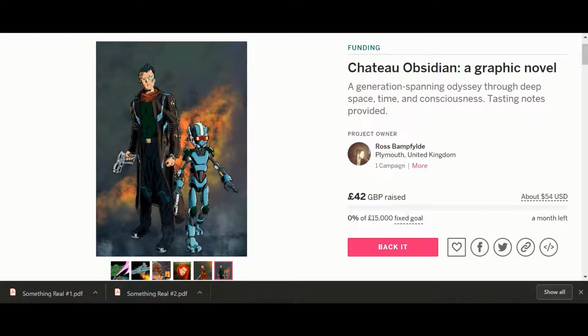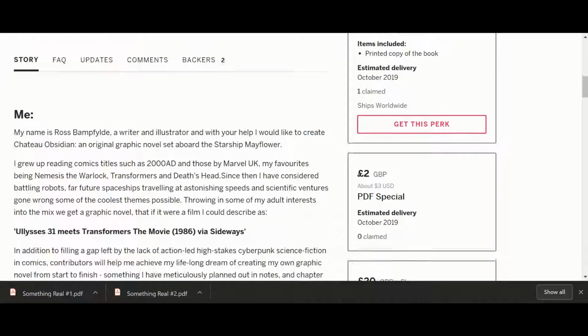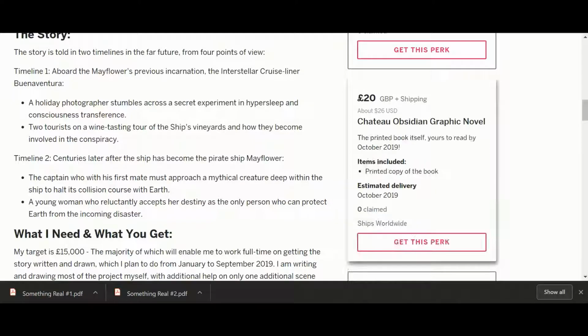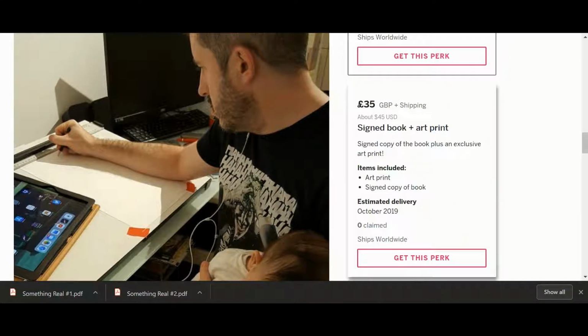This will be up for 1 month. Their goal, I think is a little ambitious, is £15,000. They are at £42 so far. For £18, you get a printed copy of the book. £2 gives you a PDF of Chapter 1. £20 gives you a printed copy of the book. £30 gives you a printed copy of the book and an art print. $35, an art print and a signed copy of the book.